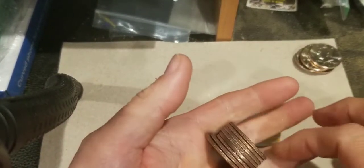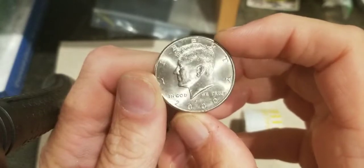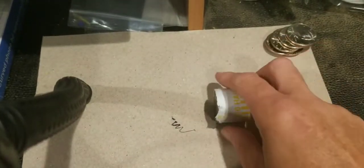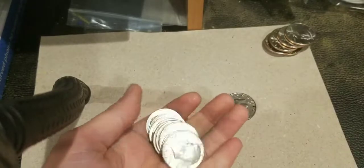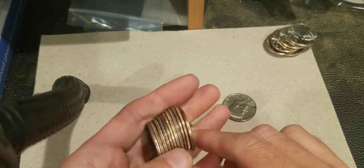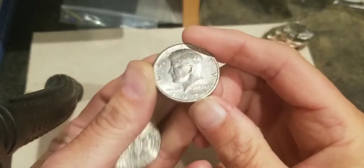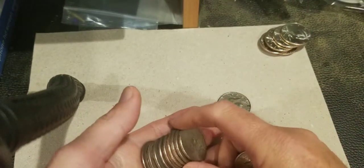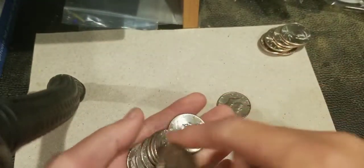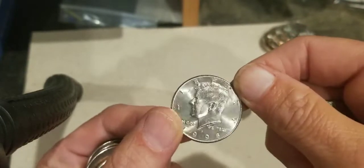Anything here? Nope. Shiny edge. Let's see what that is. 2000. I'll put it aside. I don't know. Whoops. I saw Bottle Top Bandit put something out on his website about what should be in circulation and shouldn't be in circulation. So, like, that one looks shiny on the edge, but it's a 71. And then, let's see. These two are shiny. Well, at least this one is. It's a 1998. Pretty scratched up, though.